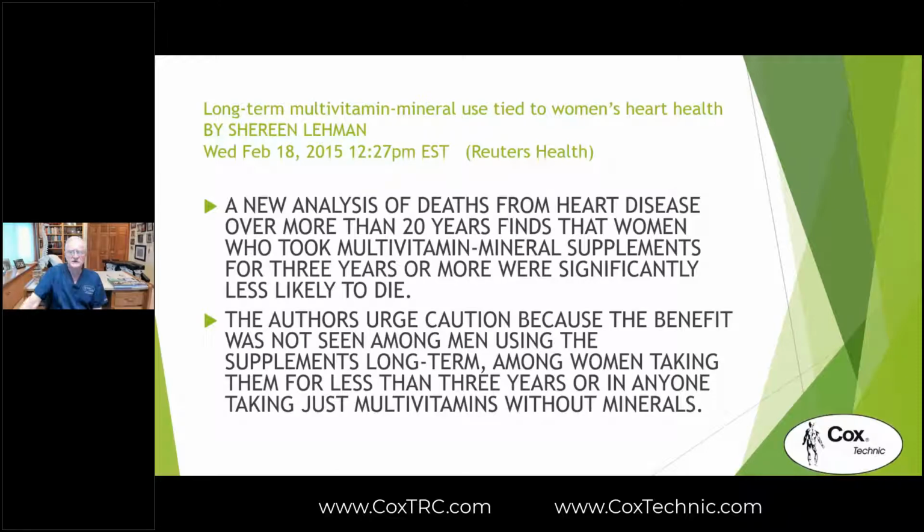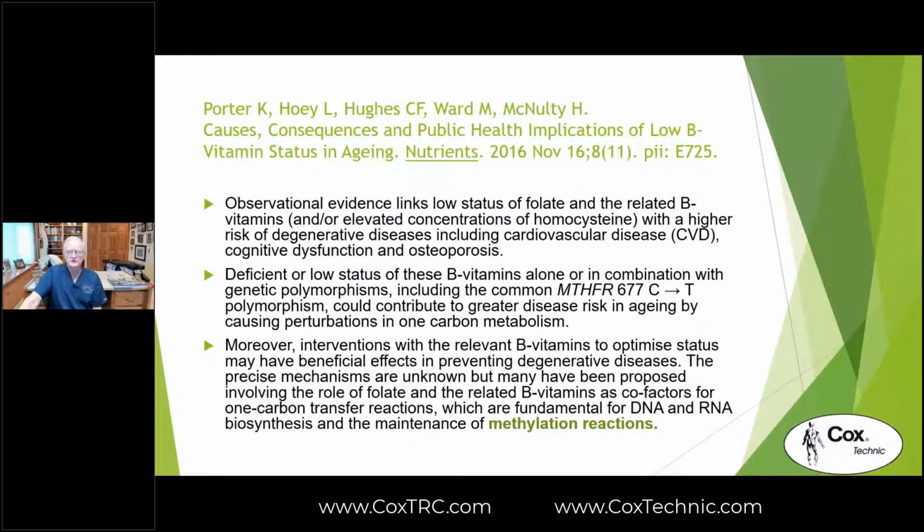Long-term multivitamin mineral use tied to women's health. This report came out in 2015: a new analysis of deaths from heart disease in a 20-year period finds that women who took multivitamin mineral supplements for 3 years or more were significantly less likely to die. They also noted that this was not true in men. Porter wrote here in Nutrients that deficiency of B vitamins alone or in combination, including giving people methylenetetrahydrofolate reductase, giving them that leads to better cognition, lowers cardiovascular disease, and osteoporosis. It is the methylation. When you give people vitamin B12, you convert homocysteine into methionine, which makes an anti-inflammatory chemical and a healthy amino acid.